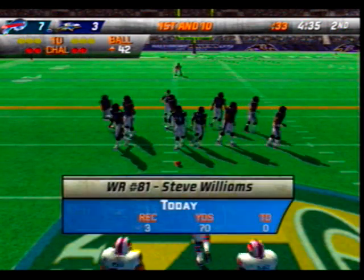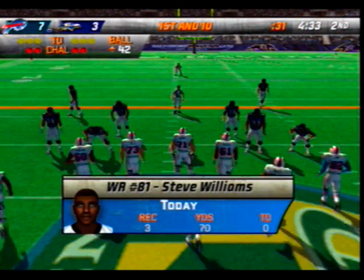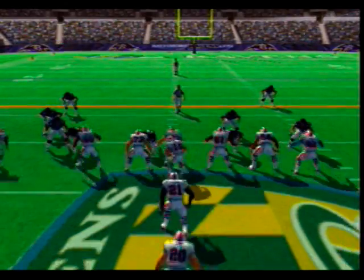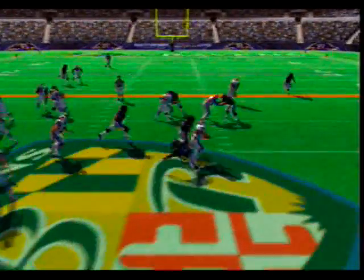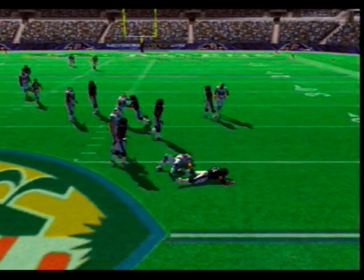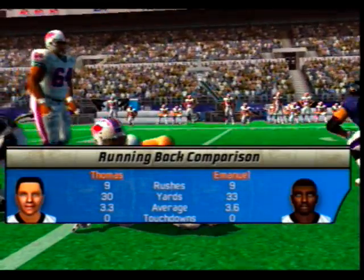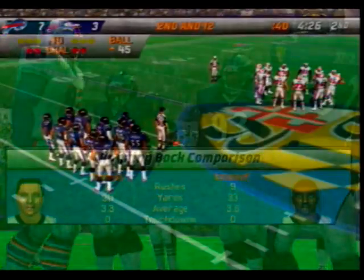So they have first and 10 here on the 42-yard line. Jackson got very good penetration there. And now our viewers can see how successful each team's main running threat has been today.